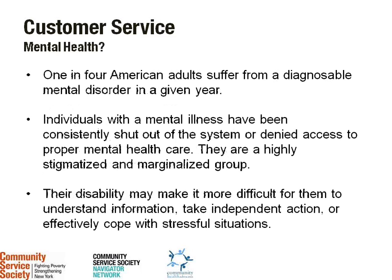One of the other things that will come up commonly, or you'll probably encounter at some point, is questions of people's mental health when they're calling the line. 1 in 4 American adults suffer from a mental disorder in any given year. That's a lot. And historically, people with mental illness have been shut out of the system, denied access to proper mental health care, and they're really stigmatized and marginalized in a lot of ways.